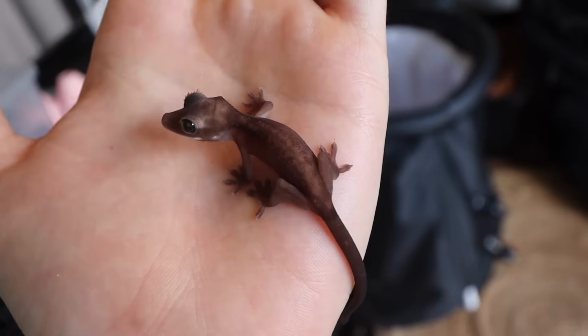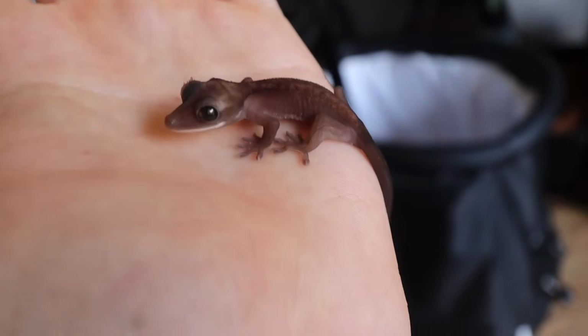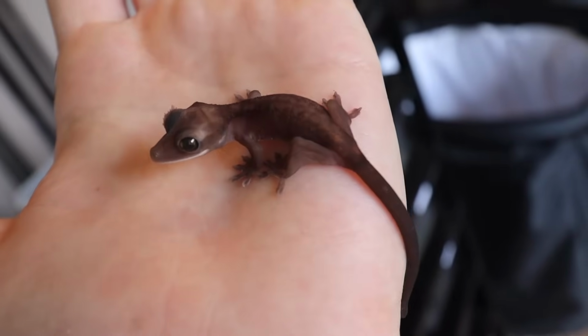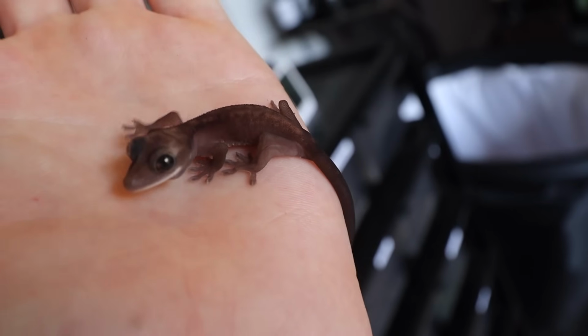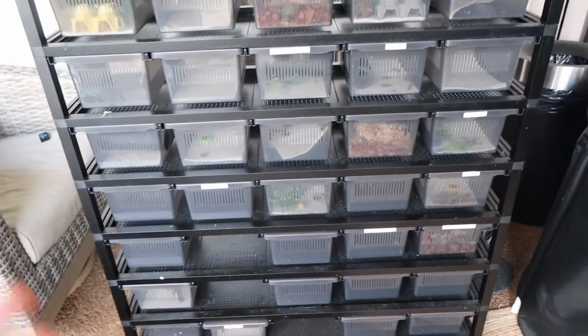Hey buddy, they are super cute and derpy, but if you don't really know what they're doing, they probably won't live the happiest of lives, only because they do have some health issues. But to say the least, this guy is thriving and kicking butt, living with me. So showing you guys all of my babies that we have produced and a couple that we have bought.